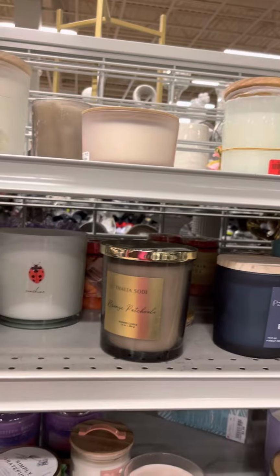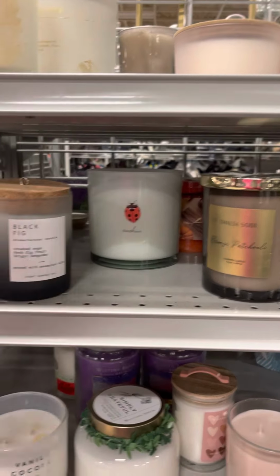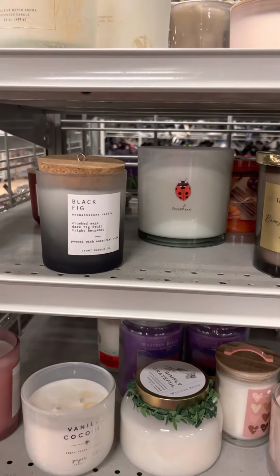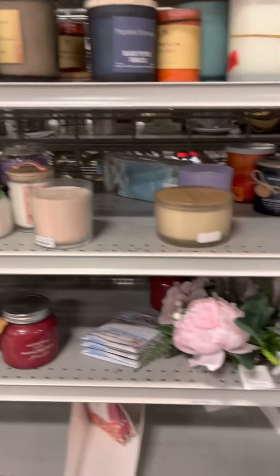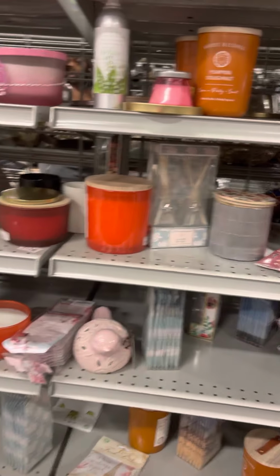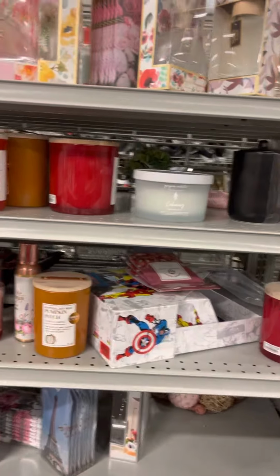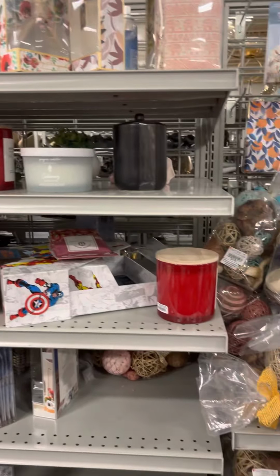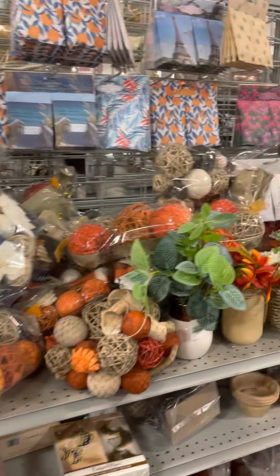I got candles. Oh, they've got some nice candles at a good clearance. Let's smell them. It smells good. They're clearing out a lot of their spring and summer products so they can get ready for the next holidays. It's going to start coming in, fall and winter. Really nice.